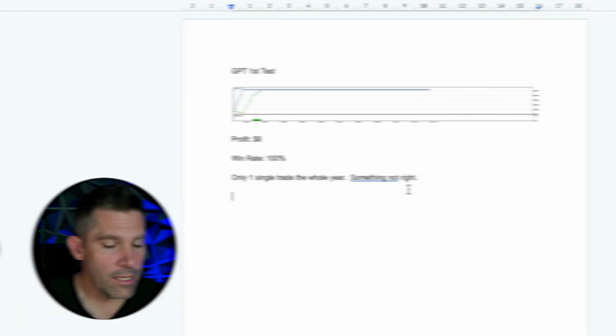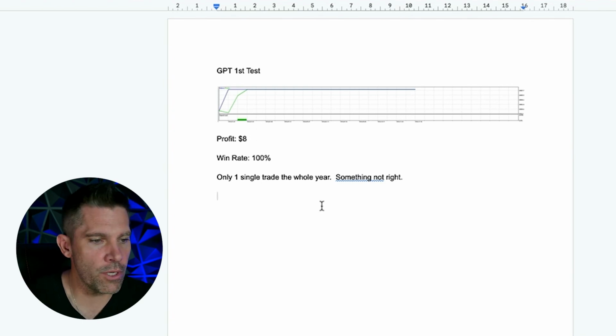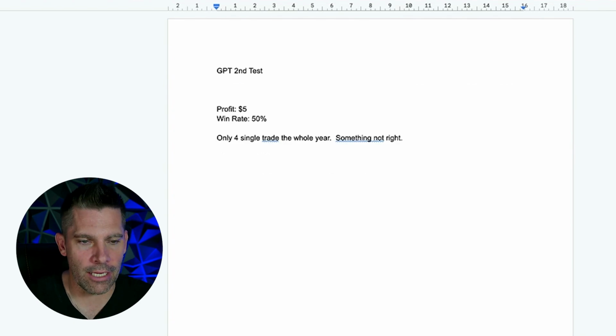I've left this one for last because there were a few weird things going on and I just wanted to correct it. You can see in the first test, we ended up getting $8 and a 100% win rate, but it was only one trade the whole year. So something was not right. I went back and told ChatGPT, what's going on? You only took one trade. It said, okay, cool, let me fix that for you. It came back, and then we took 4 trades and had a $5 profit over the whole year with a 50% win rate.